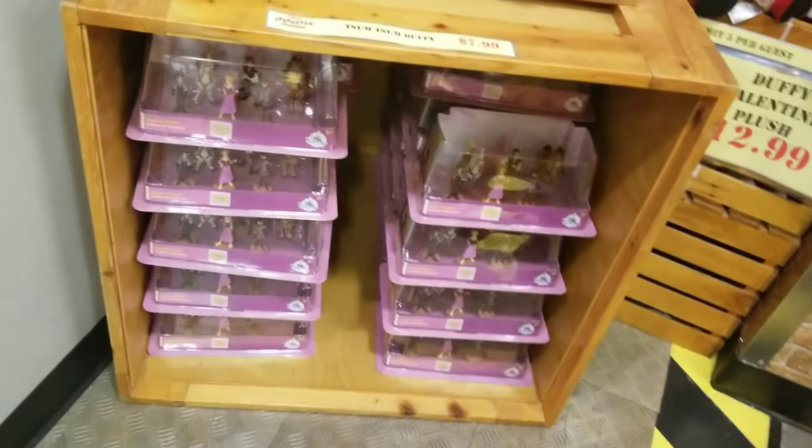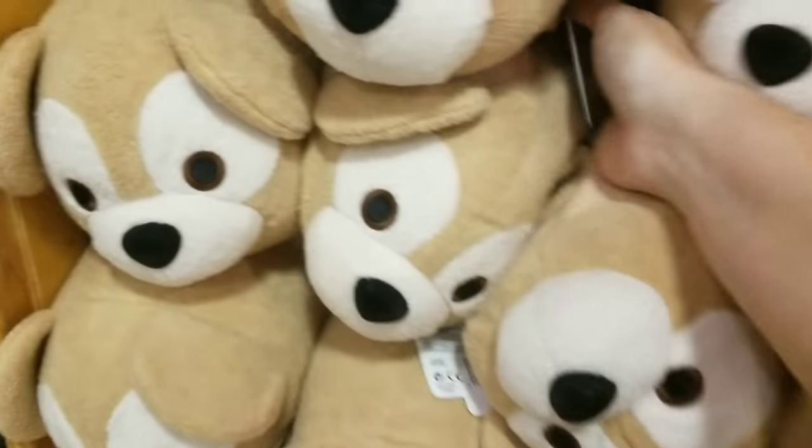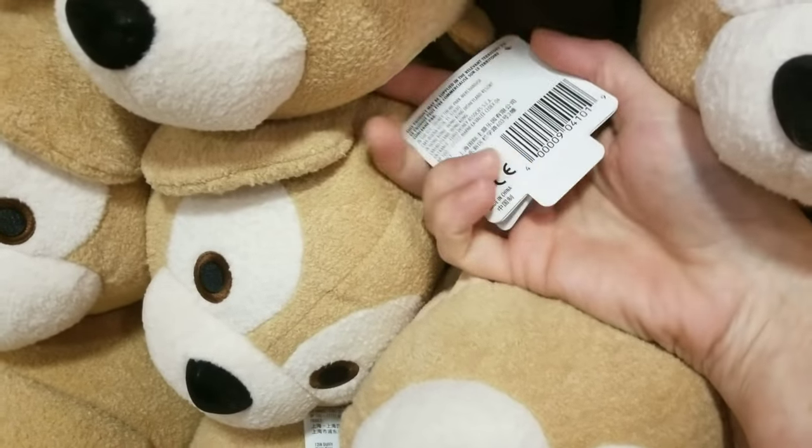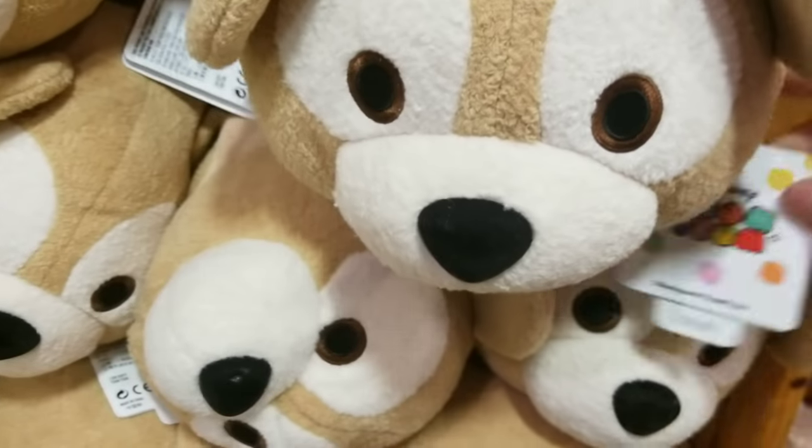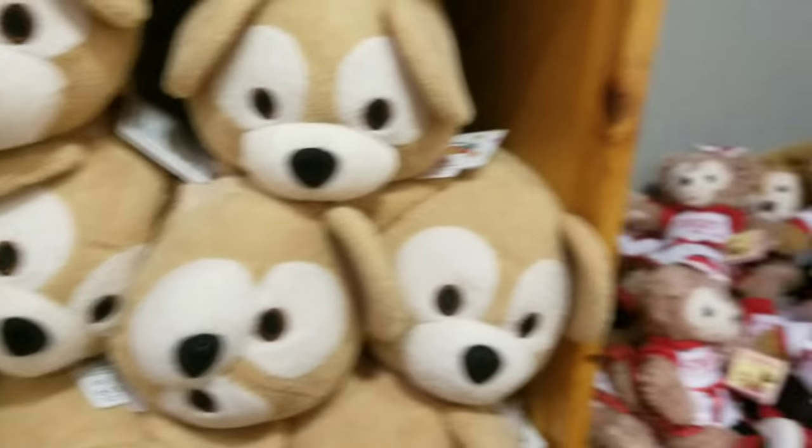Lots of the Tangled in stock for $4.99. And then the Disney Tsum Tsum. Is this the blanket? No. This is not the blanket. Just a big stuffed Tsum Tsum for $7.99. Let's see what else we can find.